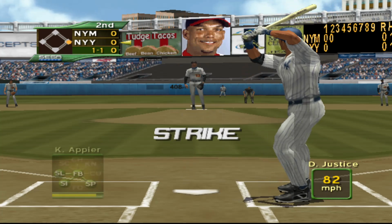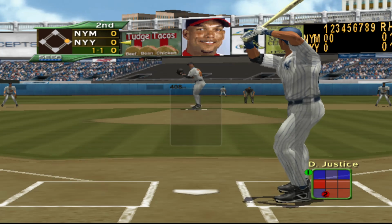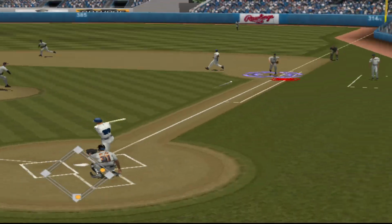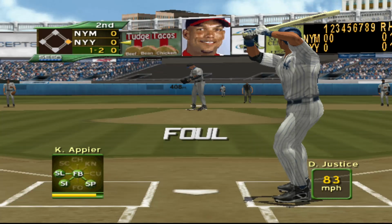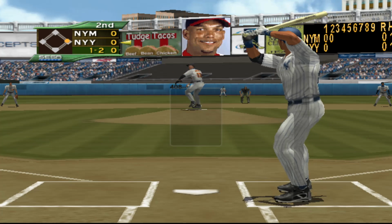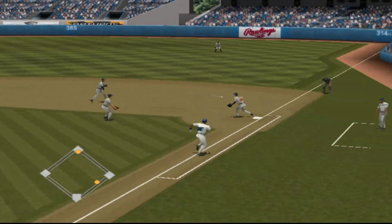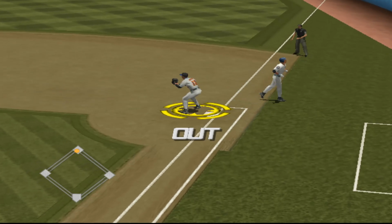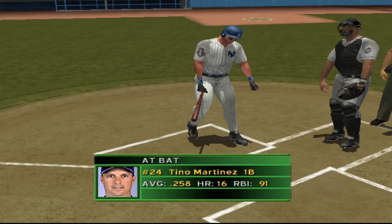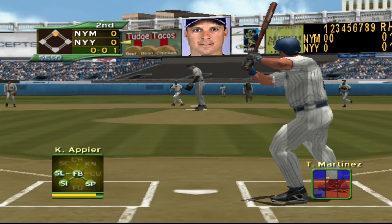He barely gets the call on a pitch low and away. 1 ball and 1 strike. Foul ball line to right. 1-2. A roller. There's the throw. The throw's there and the runner is out. Tino Martinez steps up for his first at-bat of the game. Martinez.